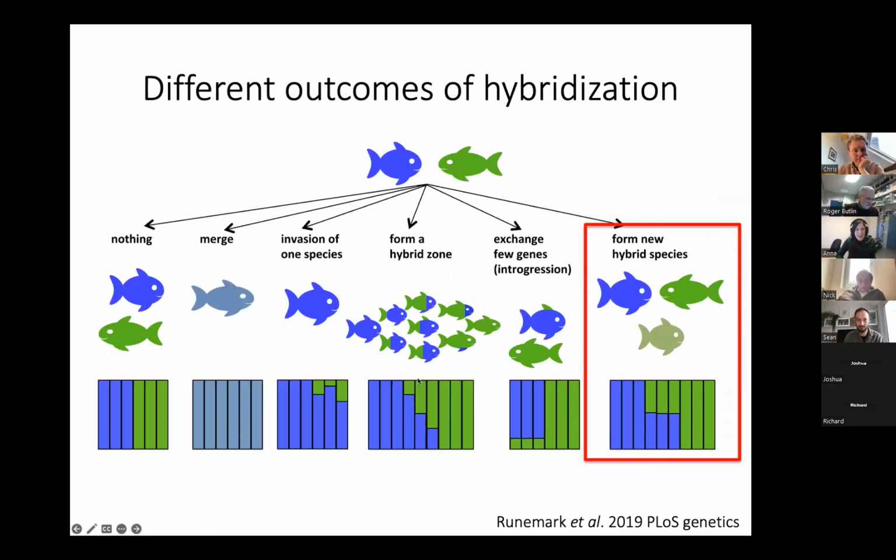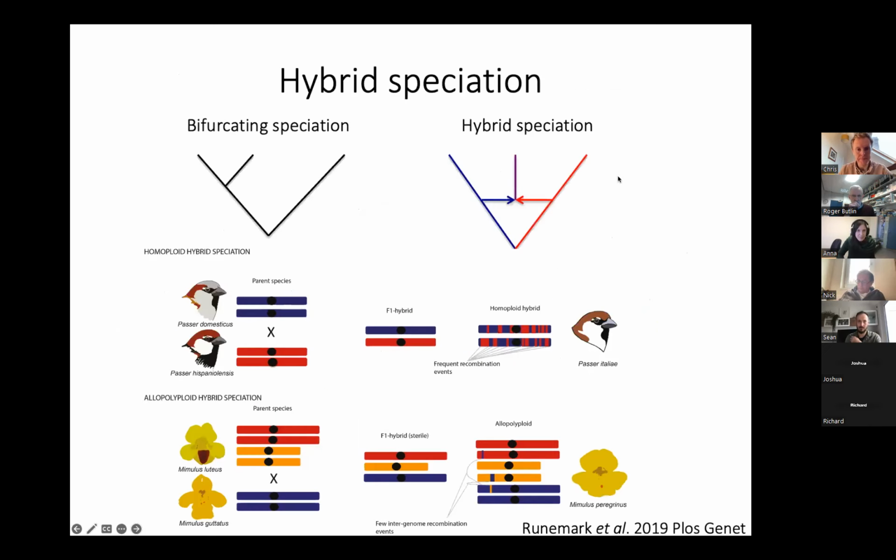And just to briefly mention that there are many different outcomes of hybridization, depending on the properties of the hybridizing taxa and settings. But today I'll focus on hybrid speciation. Hybrid speciation arises when two diverged parental lineages hybridize and form a third lineage that achieves reproductive isolation to its parent species. And it comes in two different flavors. There's homoploid hybrid speciation, where there's no increase in the number of chromosomes. And then there's allopolyploid hybrid speciation, with a doubling of the number of chromosomes.